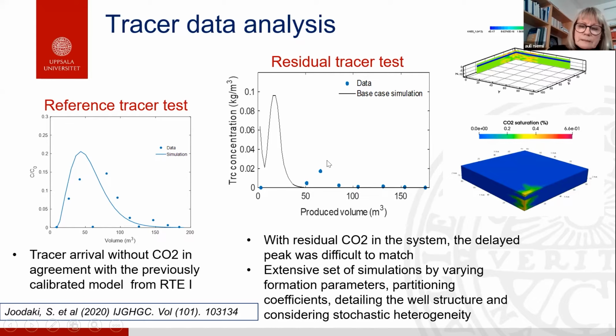But then when the CO2 was in the system, in this presumably residually trapped zone state, we get this delayed peak that our models did not really capture. So with residual CO2 in the system, the delayed peak was very difficult to match. And we carried out an extensive set of simulations by varying everything we could think of, formation parameters, partitioning coefficients. We even did stochastic heterogeneous models. We had some quite good idea how the heterogeneity on the site could be. But even then our models could not reproduce the delayed peak in the real data.